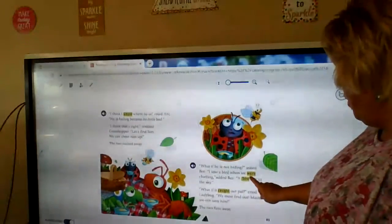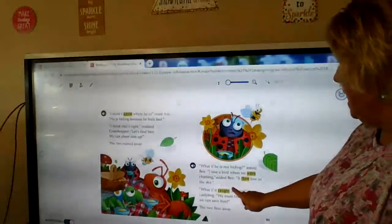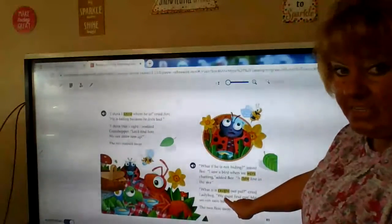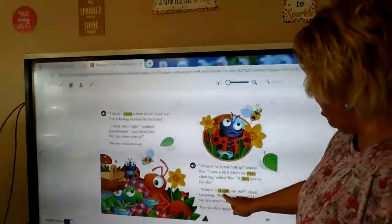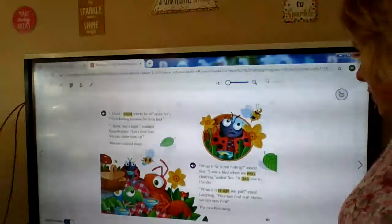So Bee and Ladybug are now going to try to find him and save him if he needs it. Were, flew, caught. The GH is silent in caught. Were, flew, caught. You're going to need to know how to read those words.